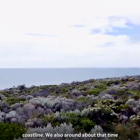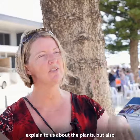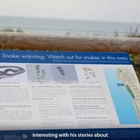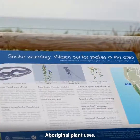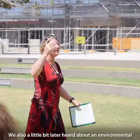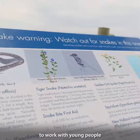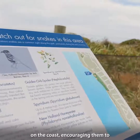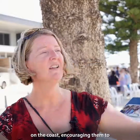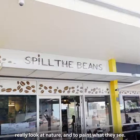We also, around about that time, had a botanist come along the walk to explain to us about the plants, but also a young Aboriginal environmentalist who was really interesting with his stories about Aboriginal plant uses. We also, a little bit later, heard about an environmental artist who went out into the field to work with young people on the coast, encouraging them to really look at nature and to paint what they see.